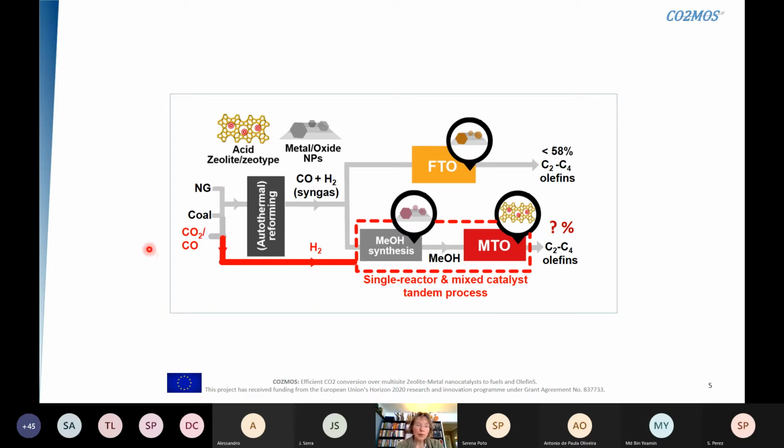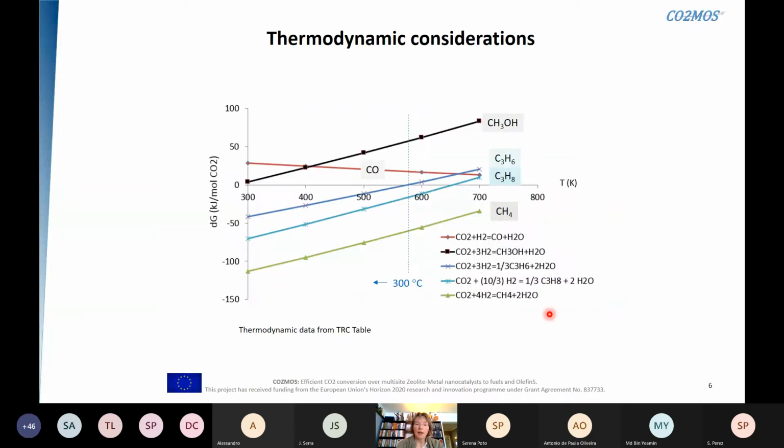So what we aim to do in this project is to take off-gases from steel and refinery industry and convert them with hydrogen in a single reactor to form propane and propene. A main advantage of this process, as Rick Heyn also presented yesterday, is that the Gibbs free energy of forming the desired products, propane and propene, is much more favorable than formation of methanol in the whole temperature range. That means that we can drive the process towards the desired products. Also, CO production is more favored than methanol production, and especially the undesired methane is favored in the whole temperature range, as we see here.